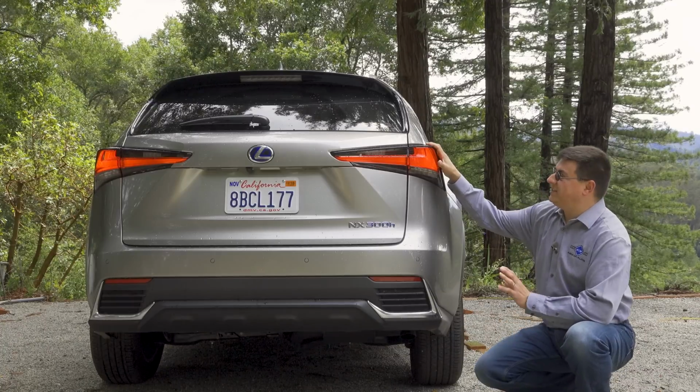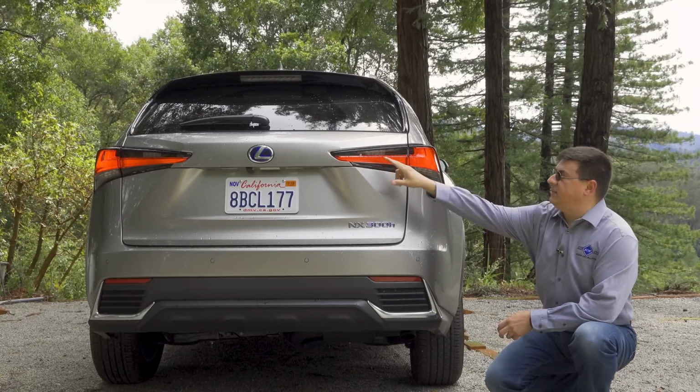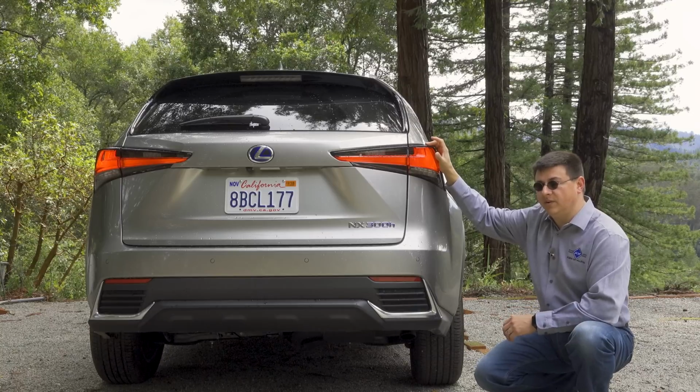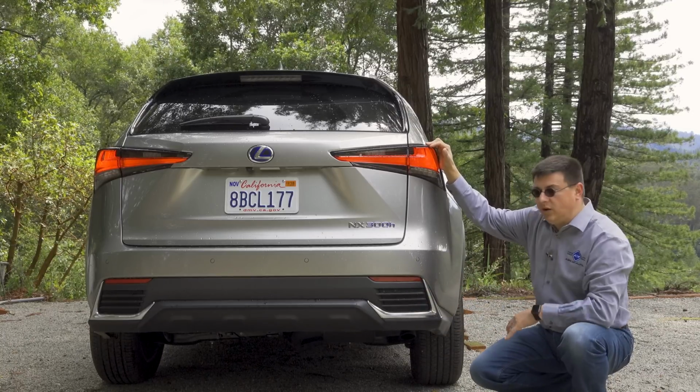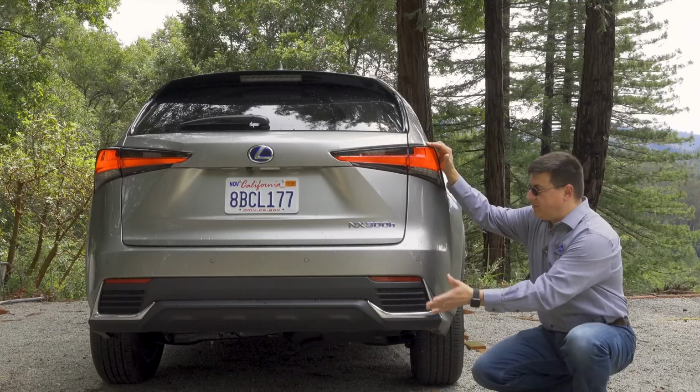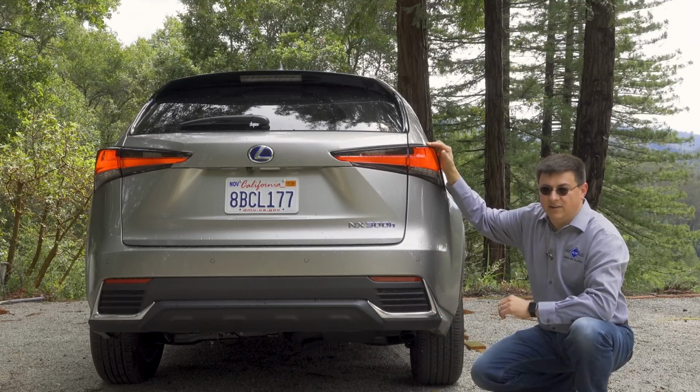As before, the NX is quite heavily styled. We have the sort of Nike swoosh look here to the rear tail lamp modules that mimics what was going on up front. And they've given us a slight tweak to the overall bumper design to keep things fresh for 2018. Since we're driving the hybrid model, the exhaust is actually hidden there under the rear bumper.